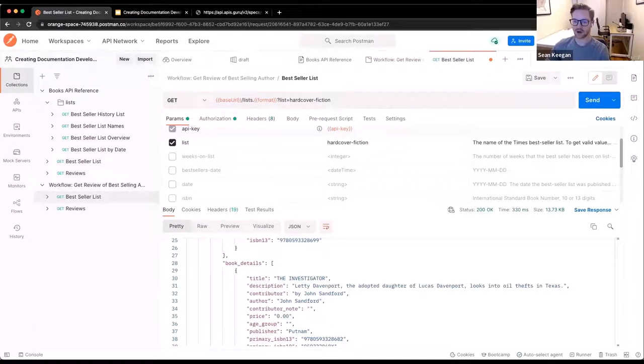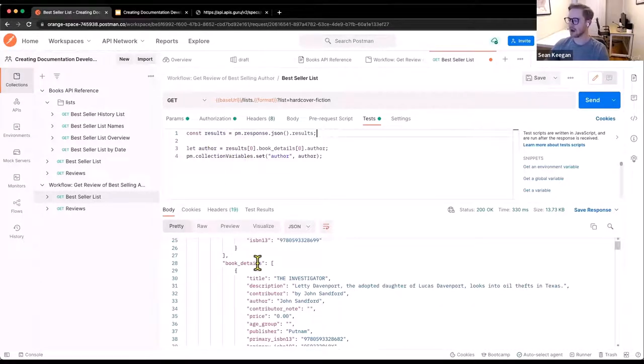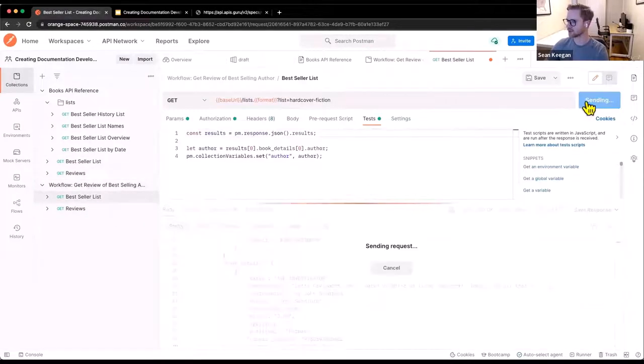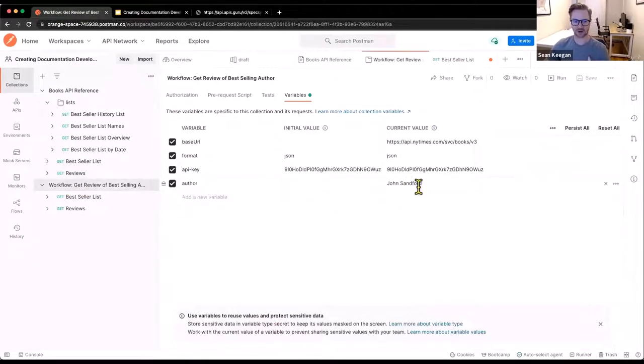So I am going to cheat a little bit and copy and paste some code, because the main portion of what we're doing here isn't creating this code. But basically, I'm saving these results, and then taking the first author that we get, this John Sanford person, and saving that as a variable. Right now, if I look at this collection, I don't have any author saved, but if I click send now, and come back and look at my collection again, I have this John Sanford person.